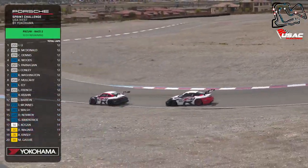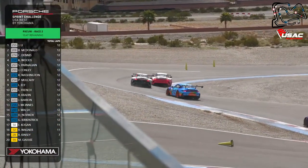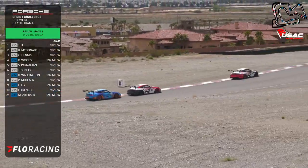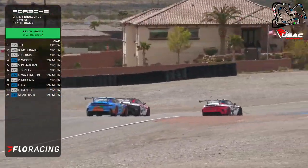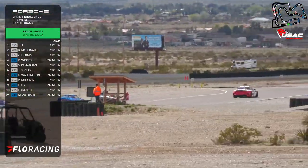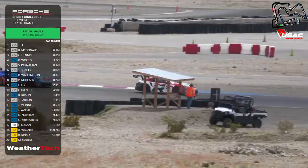They're going to make contact. Oh, that is, goodness. And he has to try and leap over the edge of the track. Somehow the car's still going. Hopefully it is not too damaged. That was Casey Dennis going for a wild ride. And they always say the number one rule is don't hit your teammates.